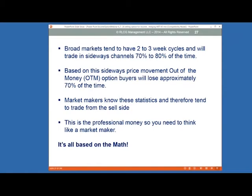And it's based on this sideways price movement that the out-of-the-money option buyers are going to start losing. They're going to lose approximately 70% of the time under this kind of condition. And the market makers know these statistics, so they're going to usually trade from the sell side as much as they can. And this is the professional money. So you need to think exactly like these market makers are thinking, and it's all based on the math.